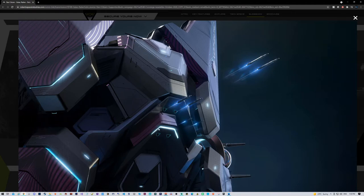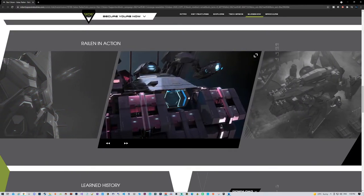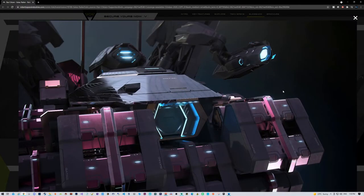Missiles come out. This is really cool, man. They're really stepping up with the Xian tech, man. This is very interesting. Xian is really becoming one of my favorite manufacturers, man.